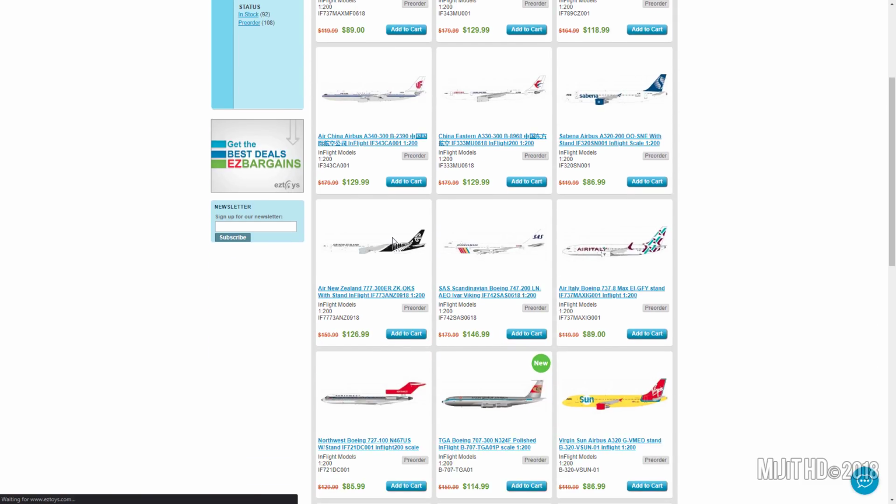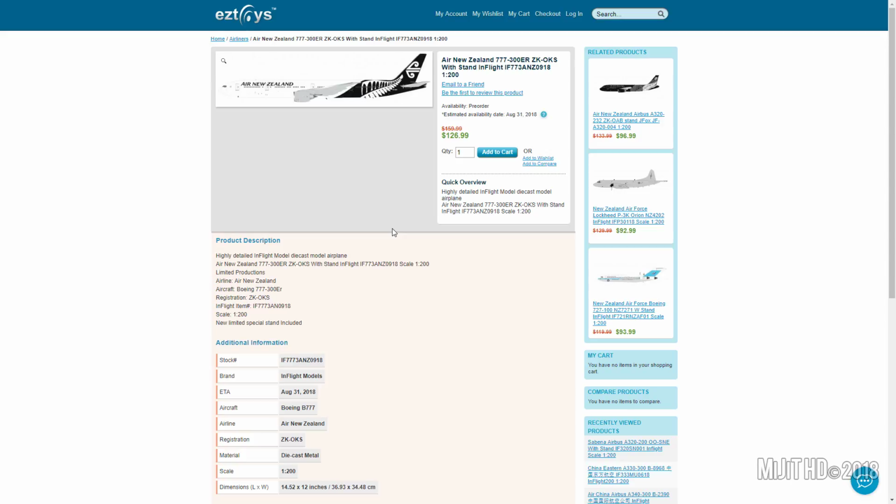Air New Zealand 777-300ER. Haven't had one of these released in a long time. ZKOKS. I don't really need this, to be honest, because I think it was OKR. That was the first aircraft in this new livery, OKR, and that was delivered directly from Boeing themselves. And so I want to get it because I have OKR, not OKS, and I do want to get as many New Zealand or New Zealand-based models as possible. So I will get this one.